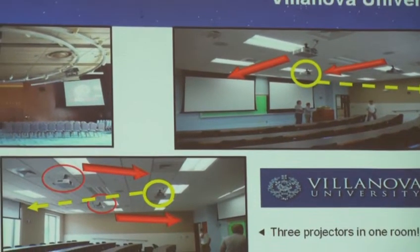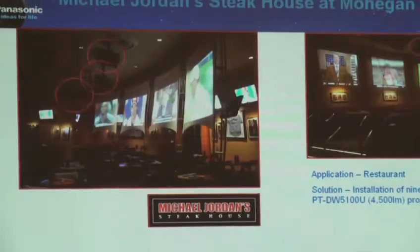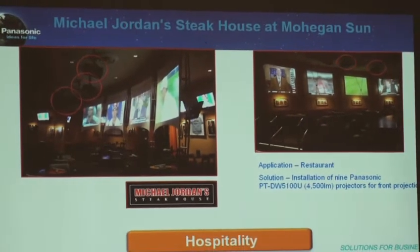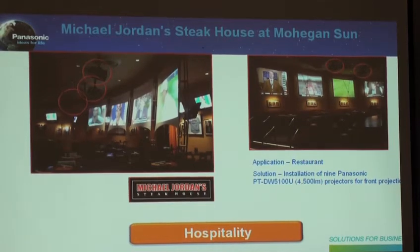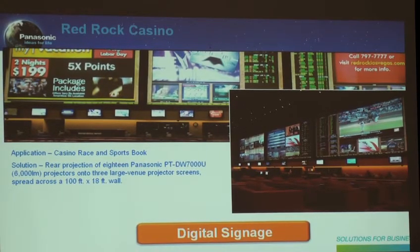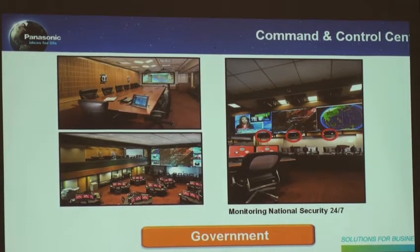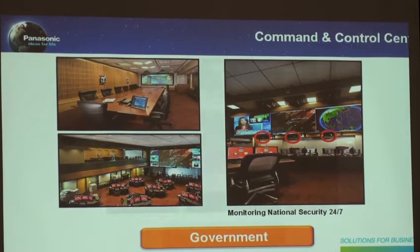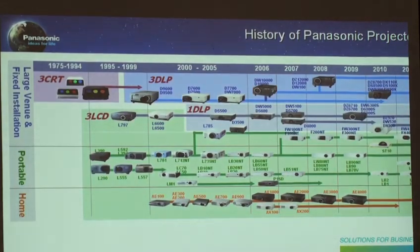So you saw the museum example a second ago, but in a classroom you'd see them certainly onto screens, but then you'd see them for digital signage. This is a shot of a casino. This is a restaurant, but then we have one here of a casino. And so they're used for all kinds of applications, regardless of the size of the venue. Certainly for command and control, if a display is not large enough, it's fantastic to have a really high quality projector creating a larger image. And certainly for boardroom applications.